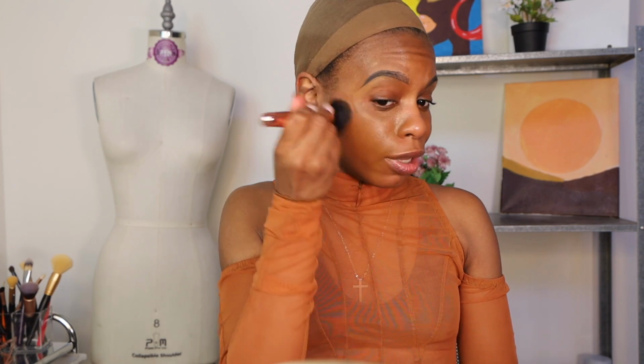Okay, next we're going to be jumping into foundation, and you already know I've been jumping into my Nars Radiant. Okay, I need some more of this. This is my shot right here, baby. You only need 2 pumps. Put that all over the skin. Look at that, baby. Less is more. I already told you that, baby. If you don't know, now you know. Okay, yes, baby.